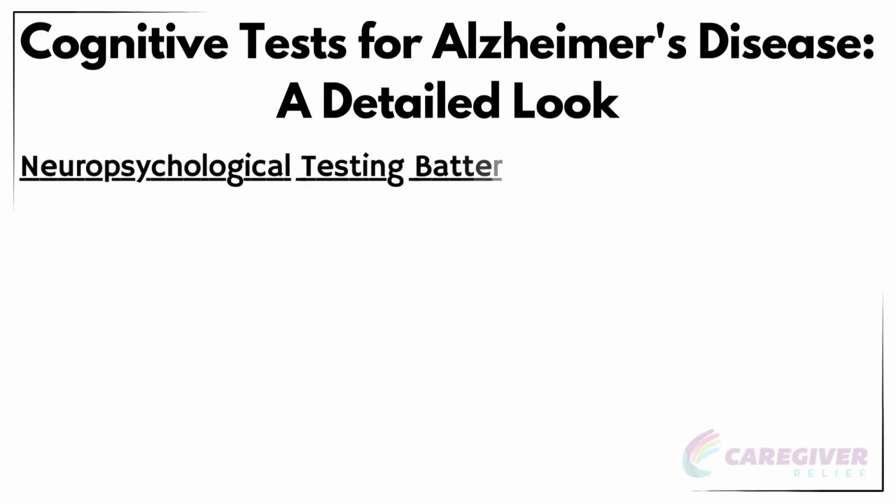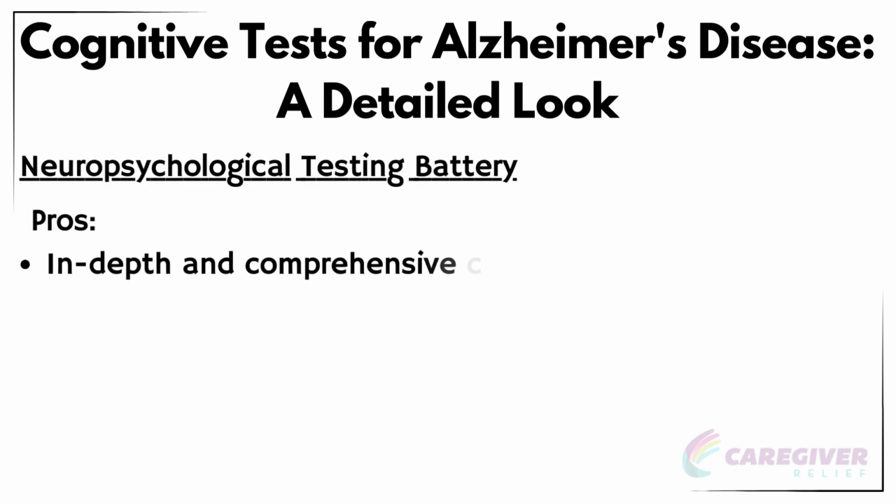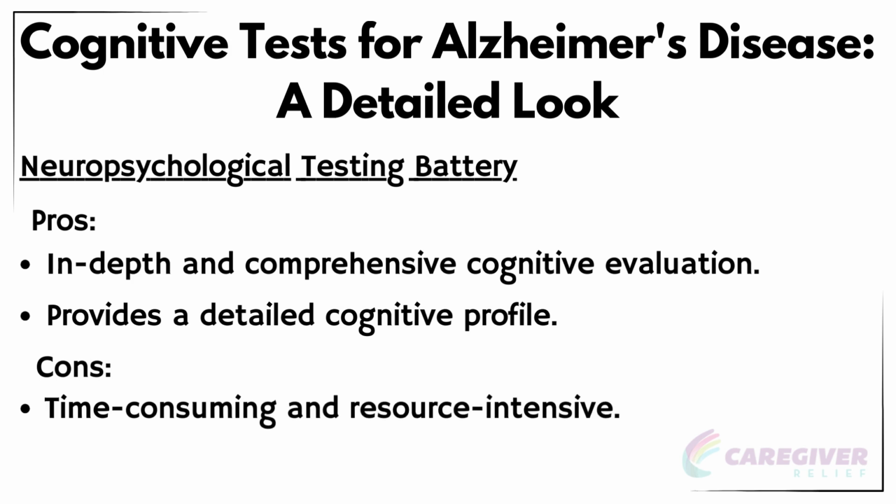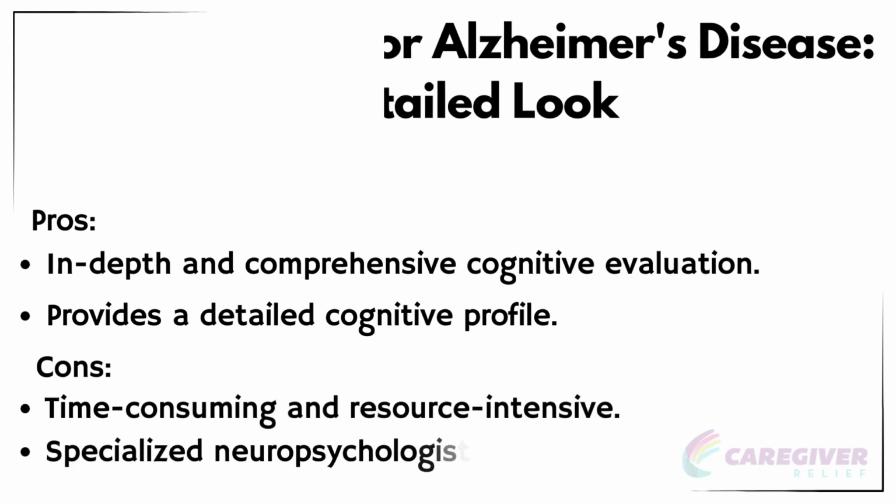Neuropsychological testing battery. Pros: in-depth and comprehensive cognitive evaluation. Provides a detailed cognitive profile. Cons: time-consuming and resource-intensive. Requires administration by a specialized neuropsychologist.